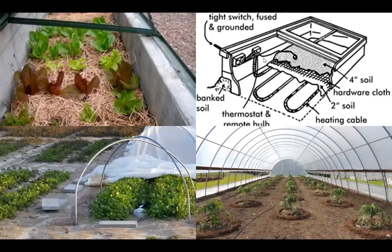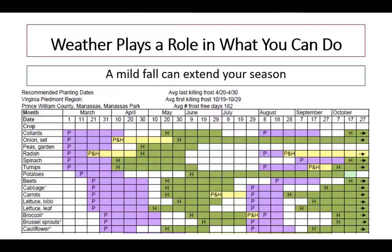Any other questions? Well, again, please don't be overly concerned about it being as late in the season as it is. Like I say, there are all sorts of ways that we can push time back a little bit. Weather can help us, season extenders, bringing things inside, those are all good strategies.